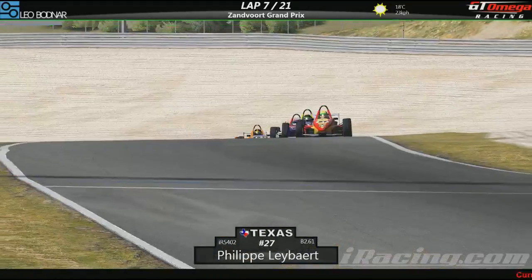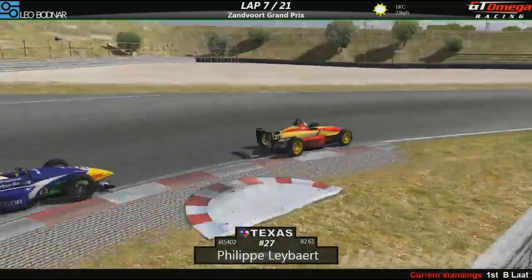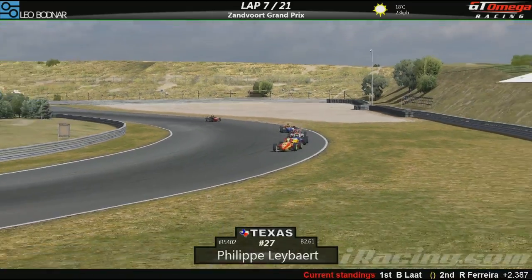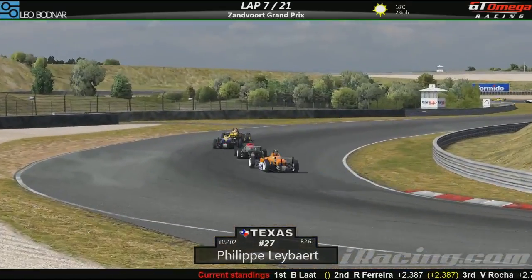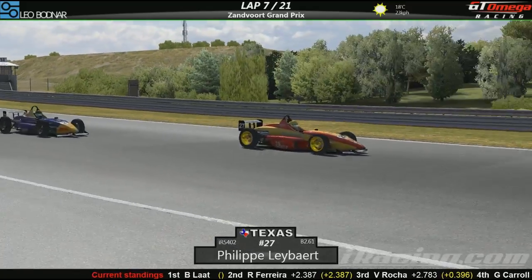Interestingly, while these guys were fighting as well, Bart Glatt just put the fastest lap of the race in on 154.284 to move himself 2.6 seconds clear now. So he's pulling away about half a tenth to a tenth of a second a lap on average. And that would have given him pole position for the race, for the qualifying as well.